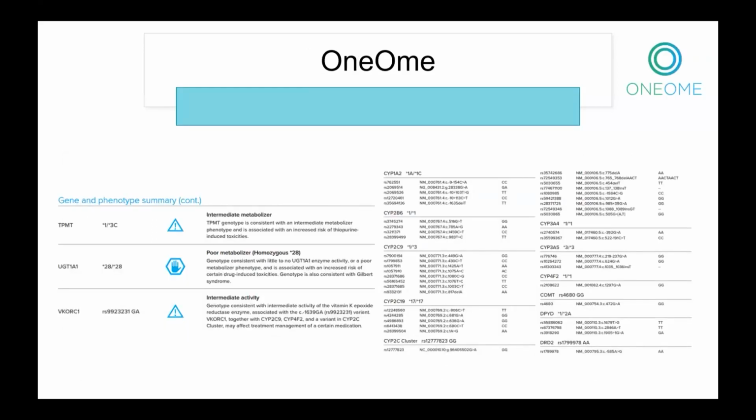Here is the 1 ohm. This isn't something that we use in oncology, and I included this because I know some other sites do use it for their non-oncology specialties. I know specifically the Mayo Clinic will use this. They have a pharmacogenomics clinic where pharmacists consult, and they rely heavily on this type of panel.